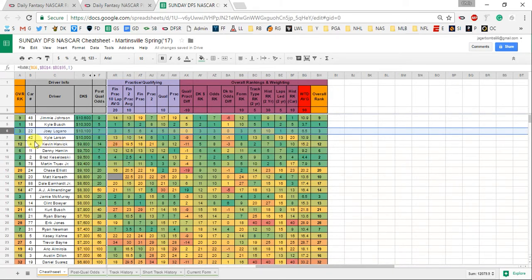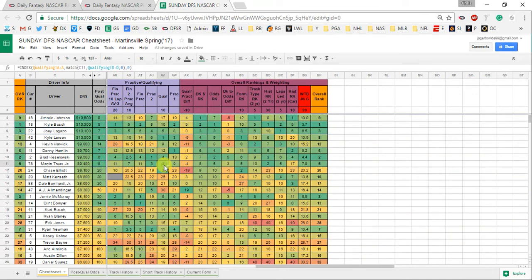So I think guys that are going to be low owned, not sure I'm taking many chances with them, is going to be Kevin Harvick, Jimmy Johnson. I do think Chase Elliott starting 3rd is going to be... Sorry, Chase Elliott starting 2nd. That's Truex starting 3rd.